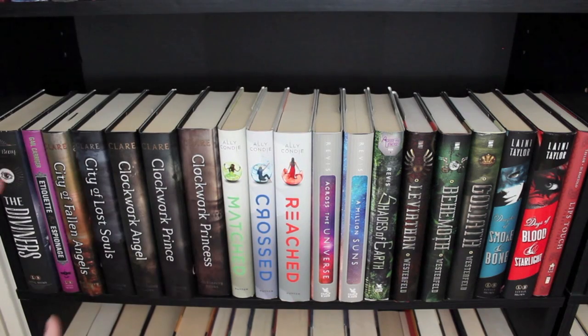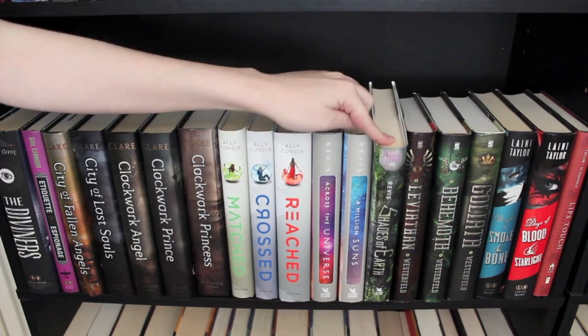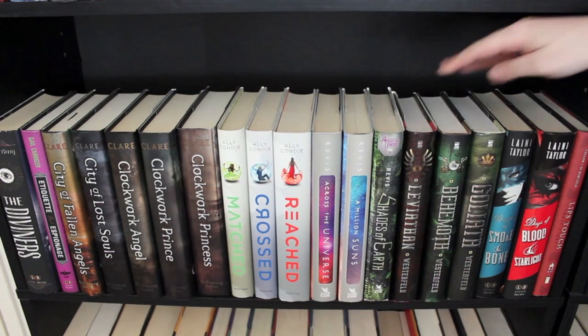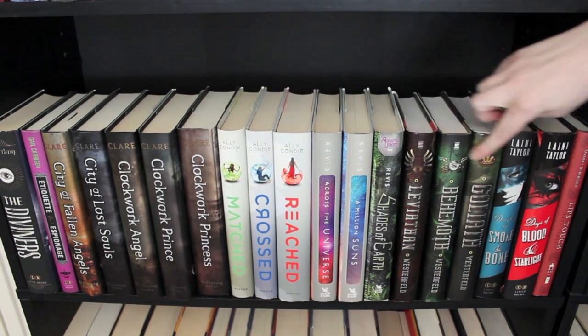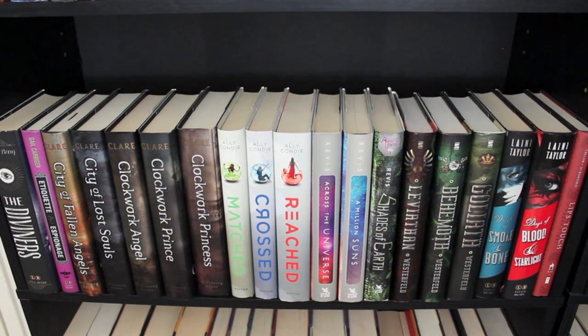Even though my bookshelves as a whole are a little bit random, each shelf is alphabetized, except for this one, the sole reason being the Shades of Earth cover. Because Laini Taylor's books should come before Scott Westerfeld's books, but Shades of Earth matches the Leviathan series a little bit better than this one, so it looks a little bit nicer this way.